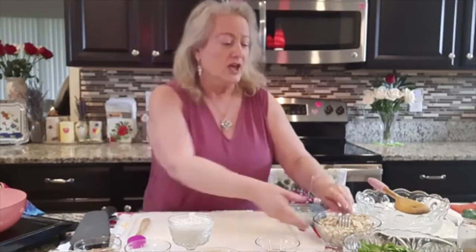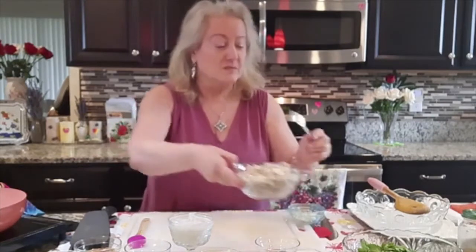Kitchen, and I have a delicious, wonderful meal that I want to share with you. It is my Jamaican salmon with this amazing, delicious coconut cream sauce with rice, cauliflower, spinach, and amazing wild mushrooms.